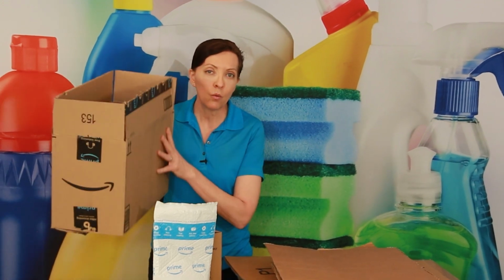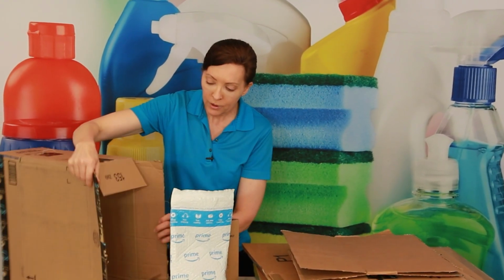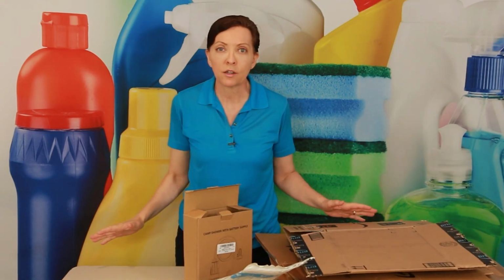I recommend that whatever it is comes, you break it down, and how you break it down is it will usually be seamed with some tape. You take the tape off the edges of it, and you flatten the box. Once the box is flattened, it goes in the stack, okay? So that's going to take up a whole lot less space.